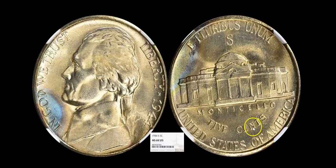Okay, I've actually seen one of these in person before, and this is a tremendous example right here. Now this one right here also, aside from the toning, gives it a lot of appeal to a collector and a registry set owner of Jefferson Nickels. This one sold on Great Collections for $3,487.50. A pretty nice prime example.